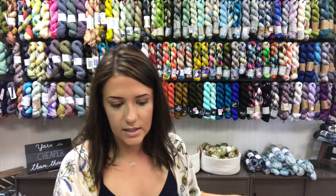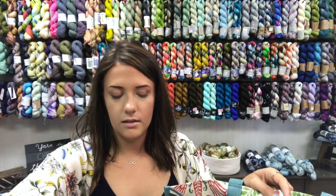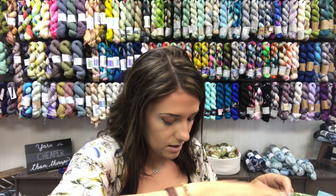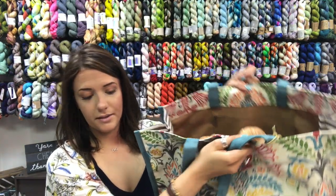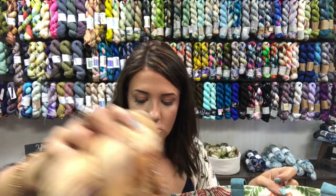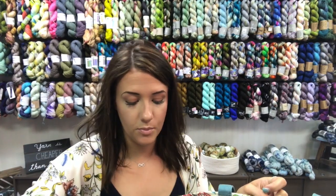So this can easily hold, for reference, 8 skeins of yarn very comfortably, plus other things. So I would say this is definitely a 2 to 4 project bag, depending on the size of your project.